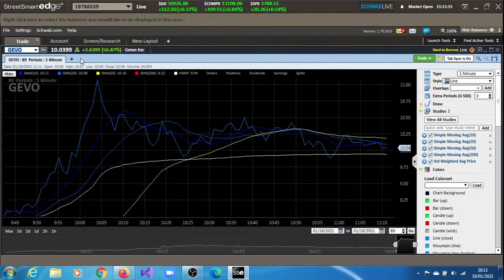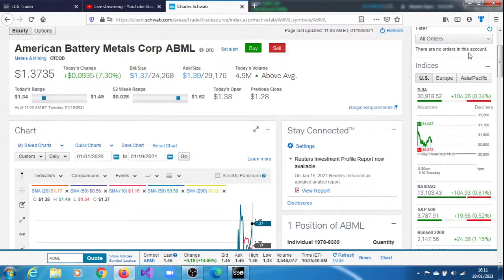So GEVO is up 56.87%. Okay, you can see that. Not as active as the other ones we've seen now, and currently down. It's below its 10-day, 20-day, 50-day trend lines, but above its volume weighted average price. So let's see. We'll have a look and see if GEVO is also optionable. Okay, let's go in here and see.